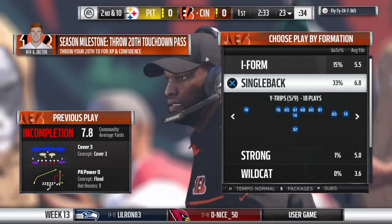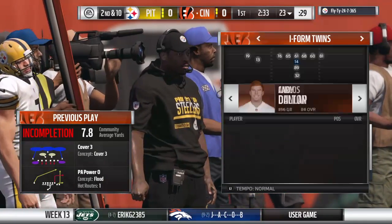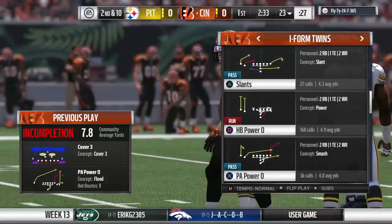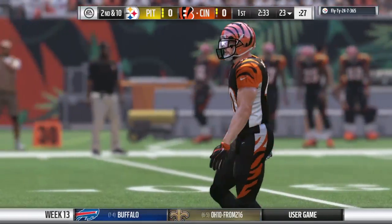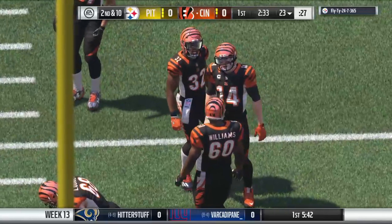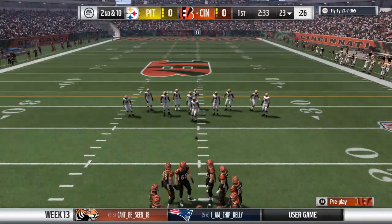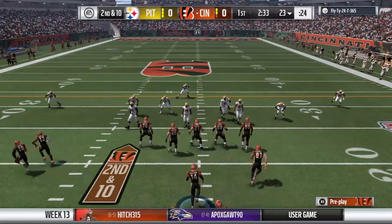Oh, man, for him to be that wide open and drop it, sometimes you have just too much time on your hands, right? You end up thinking way too much, and your hands get shaky. And yes, he's a tight end, but that's a catch he should have made. So the incomplete pass brings up second down.